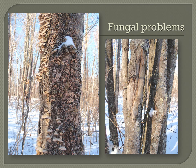This is a picture of some maples, and so on the left, believe it or not, that tree was actually still alive, just barely, but it's completely covered in mushroom conchs, the fruiting bodies that you can see. And then on the right, you see an awful lot of that too, basically trees that are hollow. They're not going to live long.